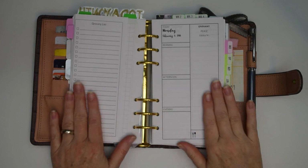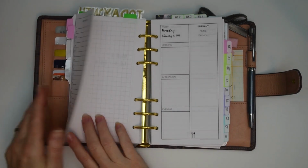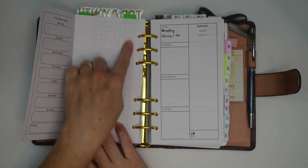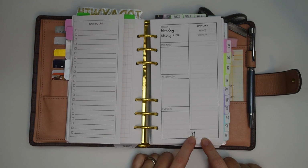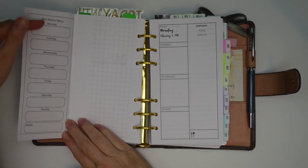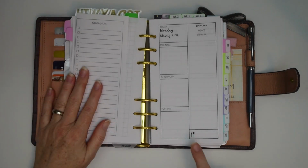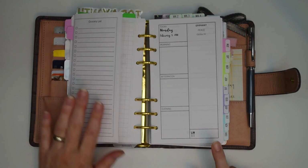So the daily insert, this has not changed at all. I have a grocery list on this side and the menu for the week on this side. This is an area where I make notes. I added a meal icon here, so I remember that that's what I'm wanting to do. This is probably going to be what I've planned to do for the week, whereas this spot here is actually what we ended up eating. So that's going to be the difference between those two.